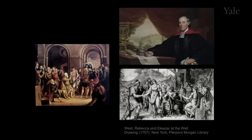This is pretty skillful staging. The figures still laid out in a shallow plane, but now more convincing, loosened up, even fluent. There's an old inscription at the bottom here that reads, "One of the first attempts at his historical composition by Benjamin West while in Philadelphia, 1757." We want to believe it.